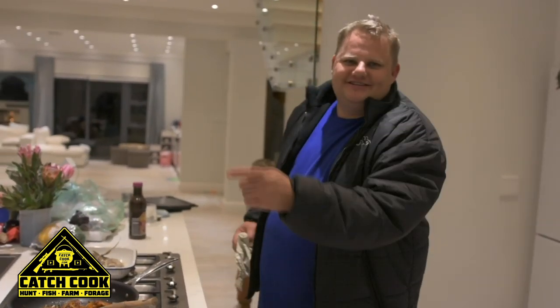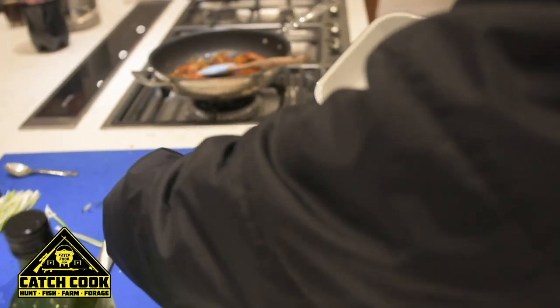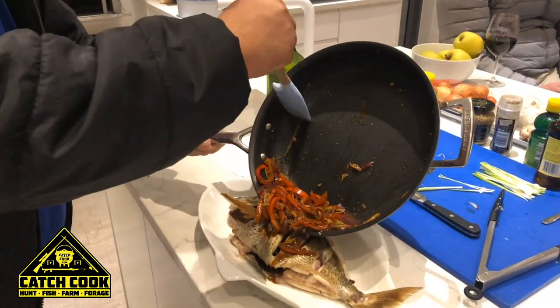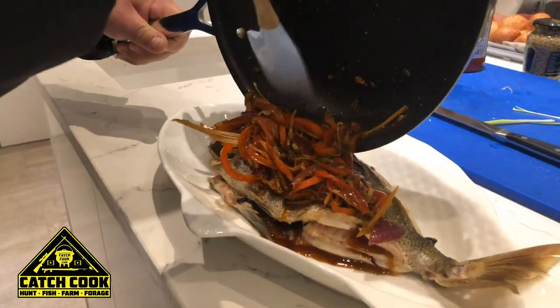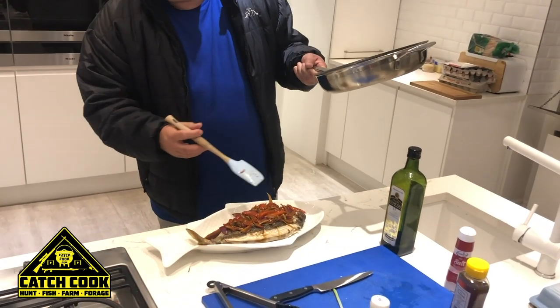A whole lot of cooking has got to do with presentation. Not that I'm too worried, because he's actually going to scoff this thing like it's a bulldog eating a pup. I'm just going to pour it right over the fish. And you can do this with pretty much any fish. You can do it with a slinger, a soldier, a shad, an elf. Even a bass would work. In fact, I learned this from someone who made it with carp.